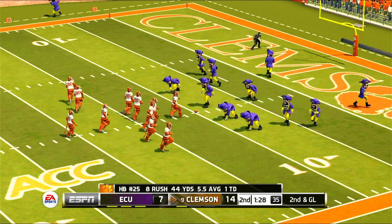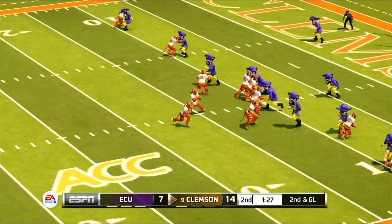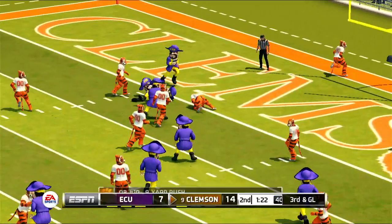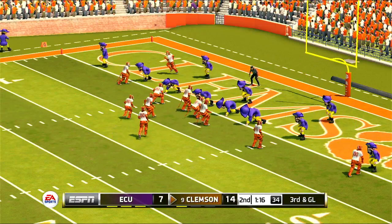Here's play number 10 on the drive. He just timed the snap count there and really made a nice play. Clemson is up 7. Now he tries to buy some time. And he's tackled at the 1. Makes the tackle. That's good. That makes it third and goal.